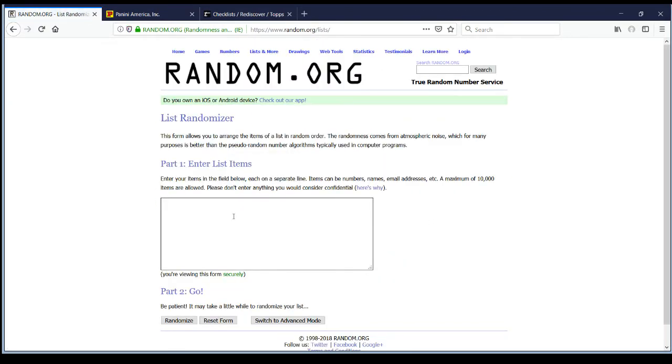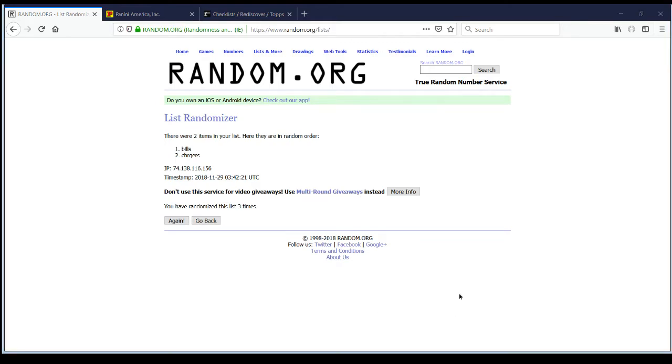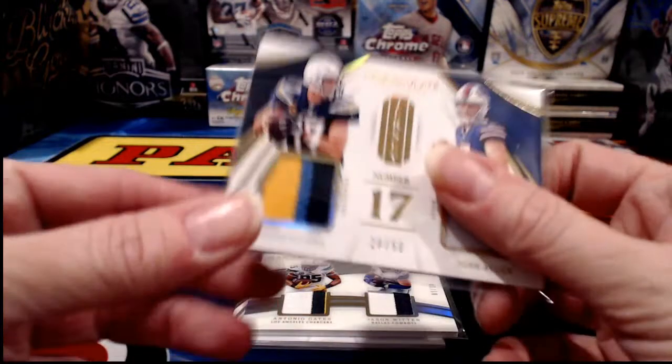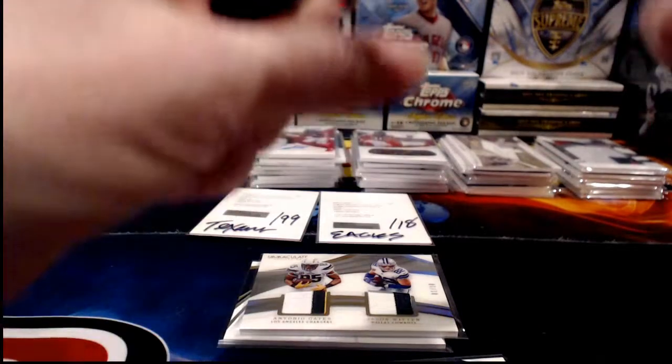So Chargers and Bills are up first. That's the card we're entering in right now. And please remember, it's only the third random that counts. So you can ignore this first one, ignore the second one, third and final. 3 times right there, date and time stamp. It is going to the Bills. That is this little card right there, going to the Josh Allen position on the card for the Bills.